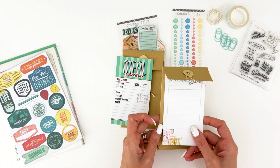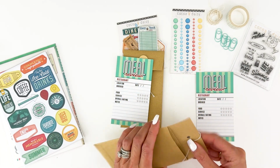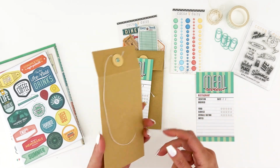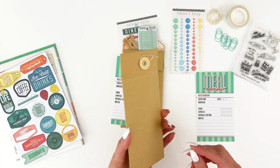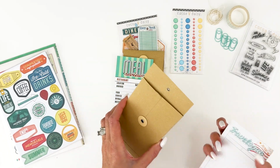These are designed to fit in the envelopes. So I thought that was really fun. The other thing, as I mentioned with the bags that were in the creative kit, these would make great little gift card holders too. So a lot of graduations coming up, Father's Day, things like that.